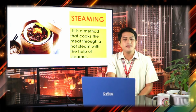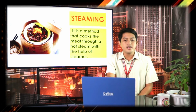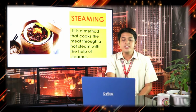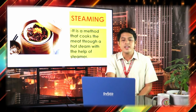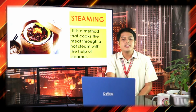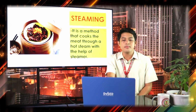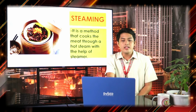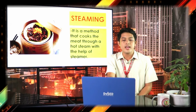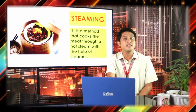We also have steaming. It is a method that cooks the meat through hot steam with the help of a steamer. Steaming is a moist heat cooking technique that employs hot steam to conduct the heat to the food item. Steaming can be done on the stove top with a pot containing a small amount of liquid that is brought to a simmer. The item to be cooked is then placed in a basket suspended above the liquid and the pot covered.